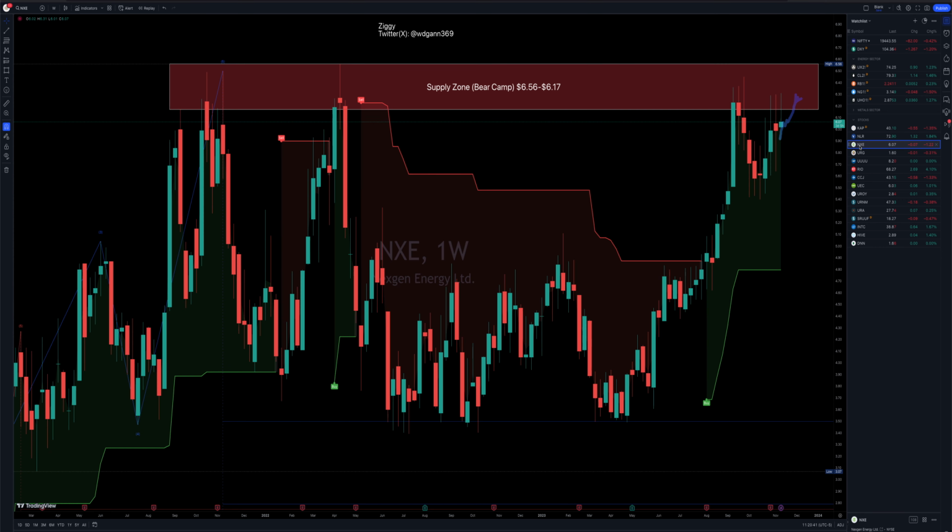NXE, something I haven't really covered, but I figured I'd just glance at the uranium stocks that trade in the US only, just to see where everybody's at, because things are getting a little more interesting. So we got a supply zone from 656 to 616 right here, and we've been penetrating it, but then we just fall back down. Some sellers here are very aggressive. They pushed it down, and now it looks like they're pushing it down again. So let's see if we could close above this week at 617, at least in this zone, to see if we could test this high of 656.